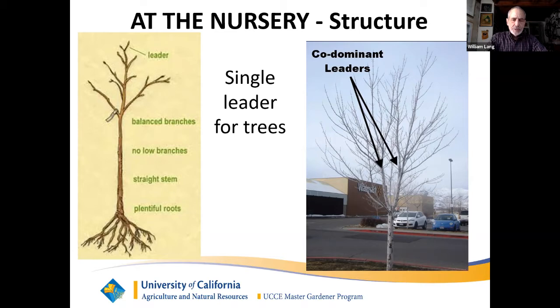So at the nursery, you look at the structure of the tree. Does it have a nice straight stem? There should be no low branches. The branches should be balanced, and you should be able to make out a single clear leader.